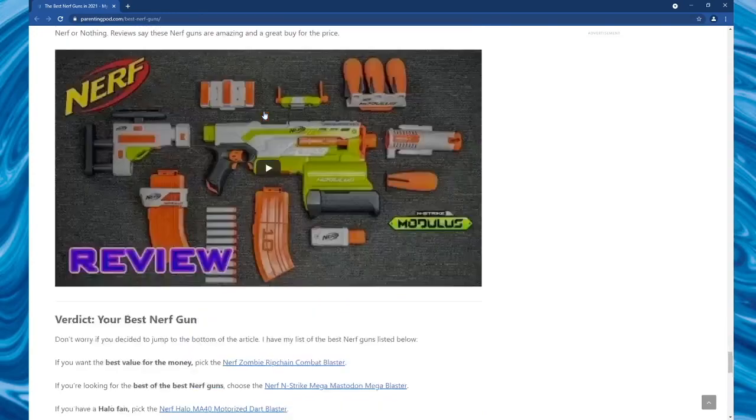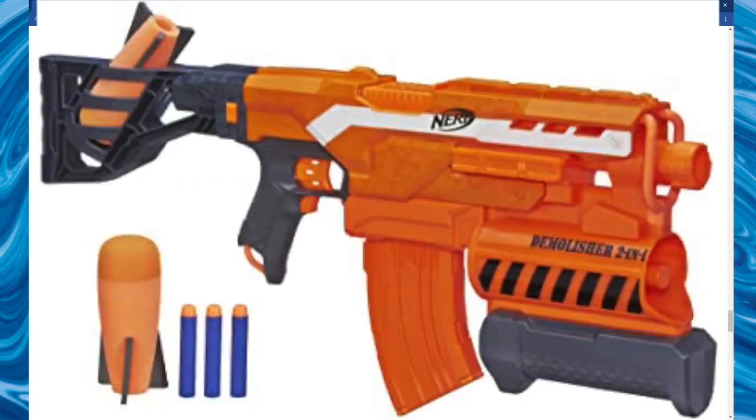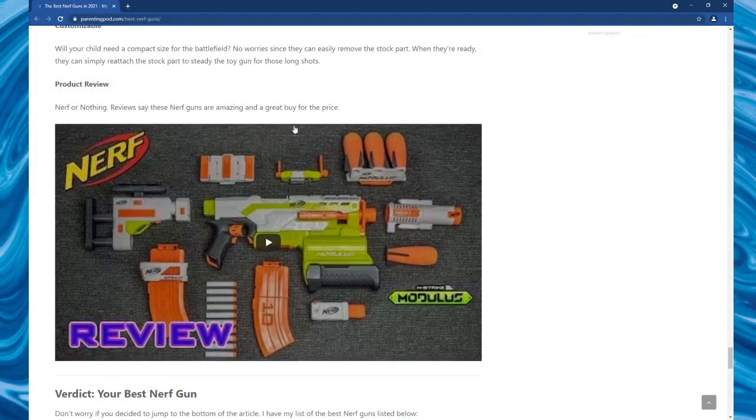I don't know which one they are actually recommending, but if you're going for all the attachments, yeah, this one's definitely the best, but a lot of these attachments are pretty dang useless. So if you're just going for the blaster itself, I would definitely recommend getting this version right here, or the orange Demolisher, which looks just like this minus the paint scheme, just because it's gonna be much cheaper and doesn't come with all these useless attachments. Like this stock right here is not that great. This stock right here, it holds a rocket, that's better, and you just don't need all these attachments generally.